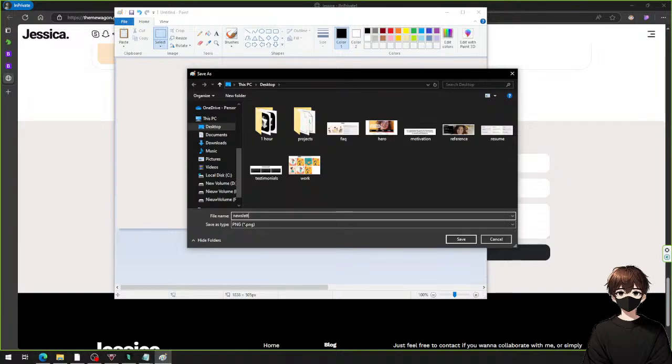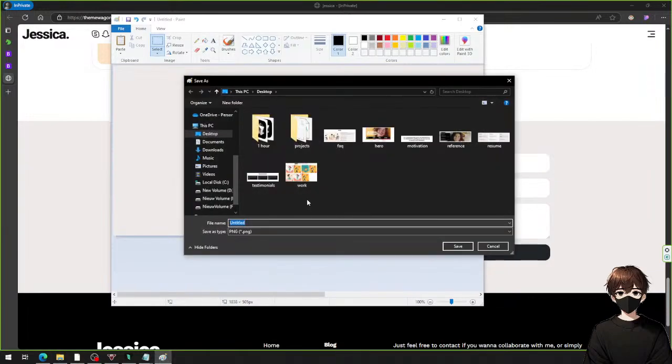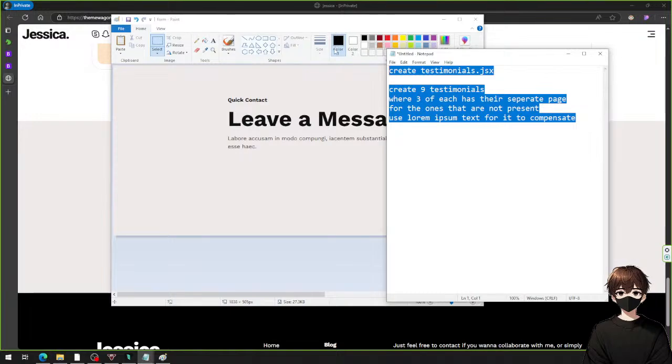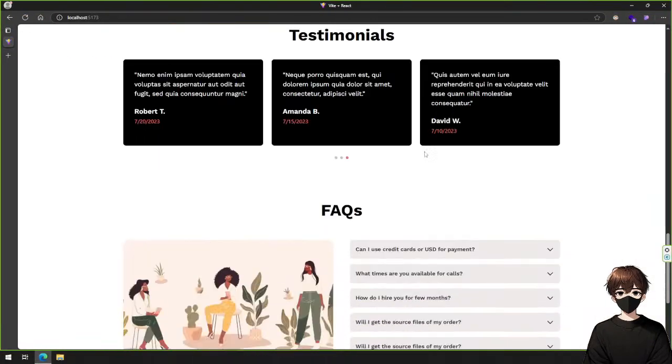Newsletter, or CTA maybe. No, it's like a form. All right, so create form.jsx. For the colors, it is in tailwind config. If it is not present, please create them. Okay, so let's see how that turned out.